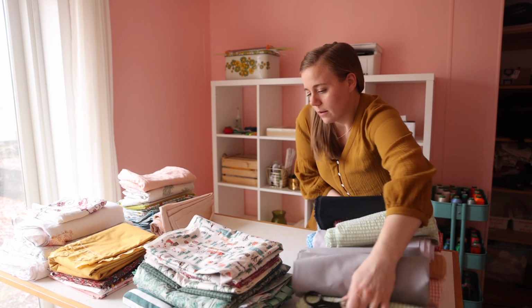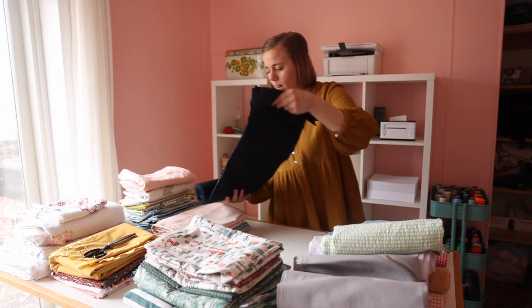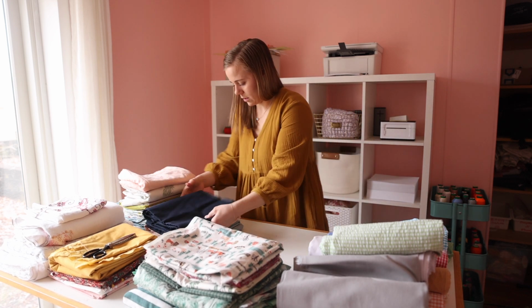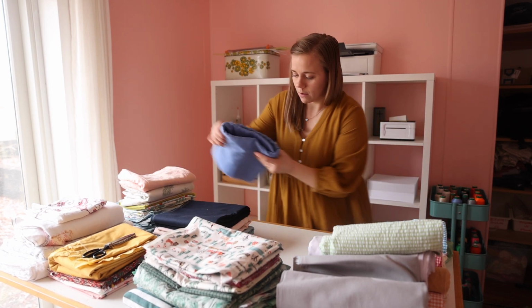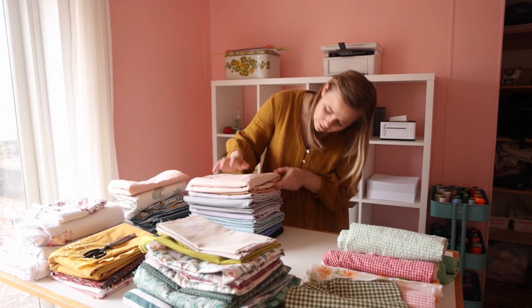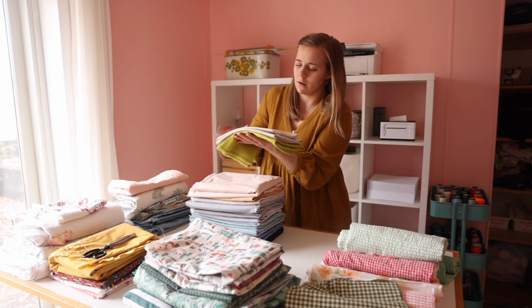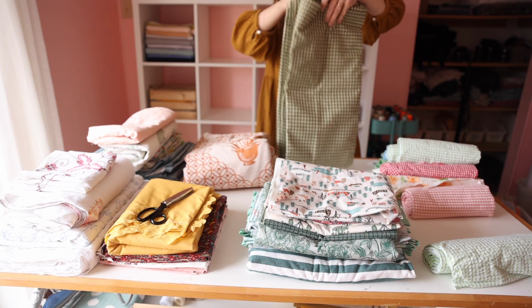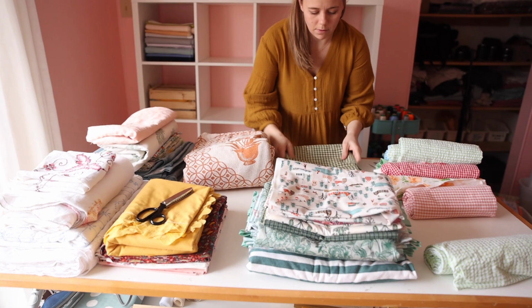I listen to a podcast every week about sewing and fashion. It's called Seamwork Radio, and I love it. And those ladies did an episode about organizing your sewing space, and they recommended sorting your fabric by weight. And I loved that idea, and so that's what I decided I was going to do.